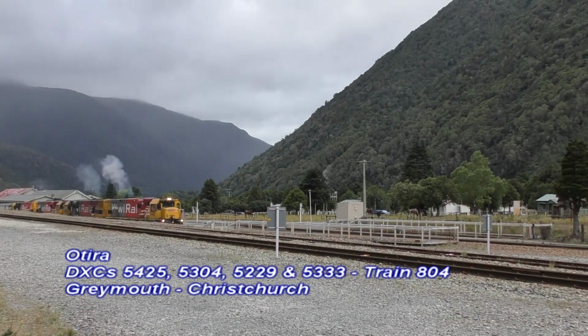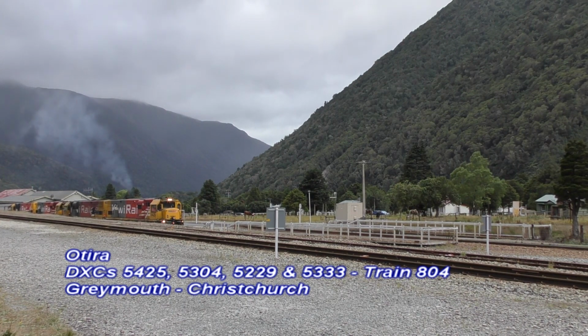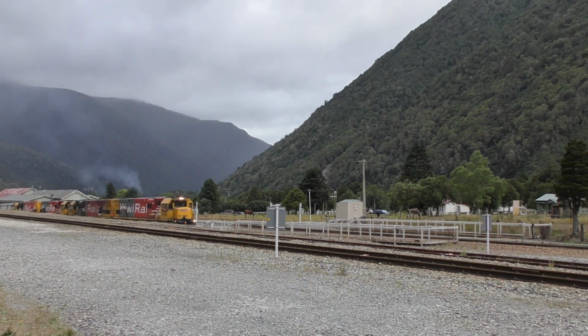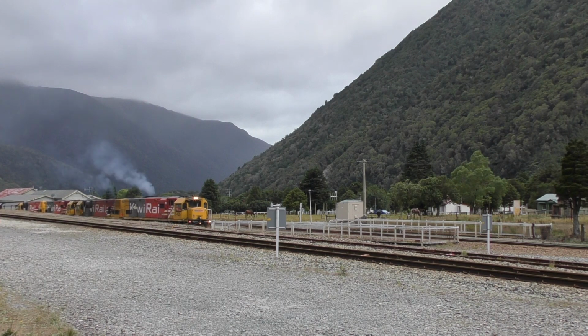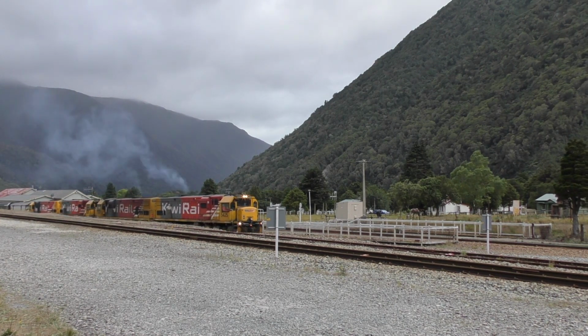New Zealand's high-powered DXCs operate in one of the country's most demanding environments, the Otira Banker operation. In 8.5 kilometres, the track rises 250 metres in elevation from the Otira end of the tunnel to exiting at the Arthur's Pass end.